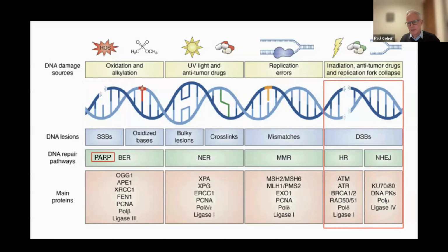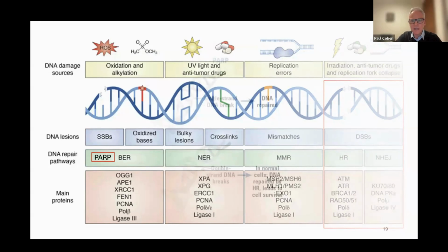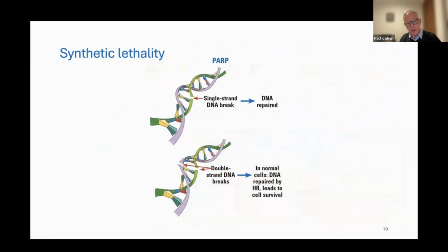And double strand breaks are repaired by 2 mechanisms. HR stands for homologous recombination repair, and NHEJ is non-homologous end joining, which is slightly less important. So the key mechanism of double strand break repair is homologous repair. And I just want to talk a little bit about a concept called synthetic lethality, because this is very important to understand when we come on to speak about PARP inhibitors in a moment.